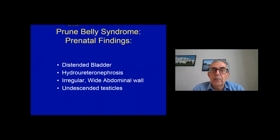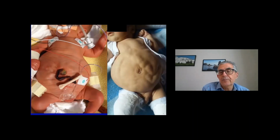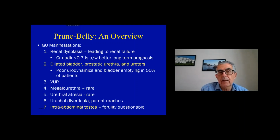Another entity that can also be diagnosed antenatally is Prune belly syndrome. The prenatal findings are a very distended bladder, hydronephrosis, a very irregular and wide abdominal wall, and undescended testicles if they can look for them. So those kids are born with a very distended abdomen, like these two pictures over here with lax abdominal wall. We notice there's a very severely dilated bladder with high-grade reflux, megalourethra.